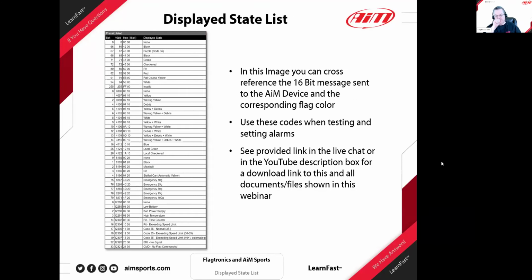Great. Okay, we've mentioned it a couple of times, and this list is available in some of the links that we've already provided, and from the Flagtronics website. But here is a list of the information that's coming across that is available to us. Talk a little bit about that, Cameron, and what some of those numbers mean.